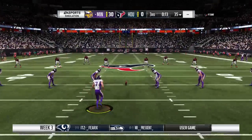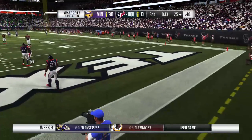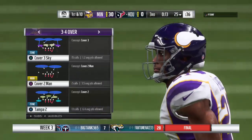So after the punt return touchdown, let's see what their opponents can do with this kickoff. And this will not be returnable. It's out of the back of the end zone for a touchback. Now the Texans offense, they head back out to do battle here.